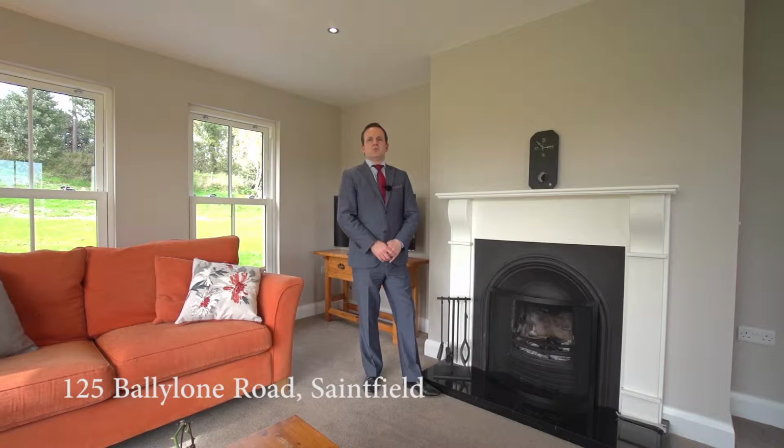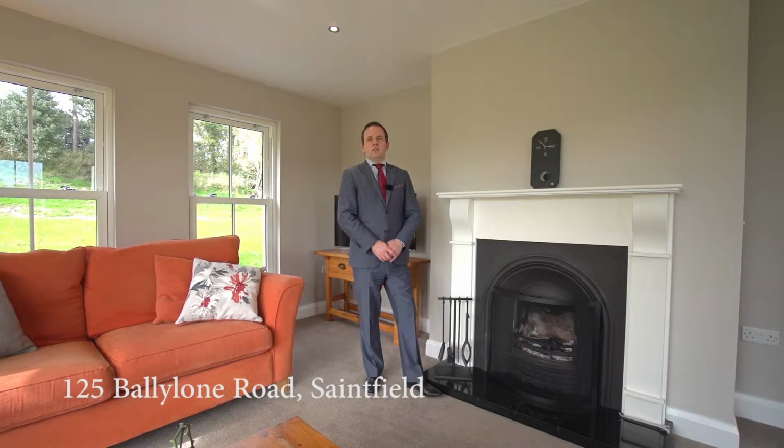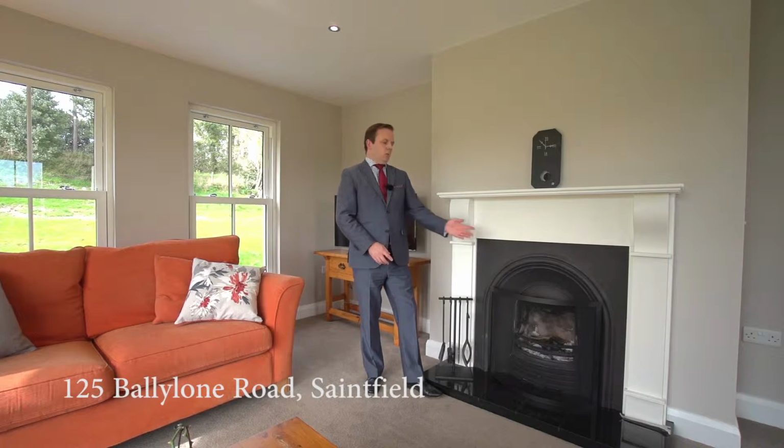There are 2 formal reception rooms in this property, both with bay windows, feature fireplaces and lovely open fires.